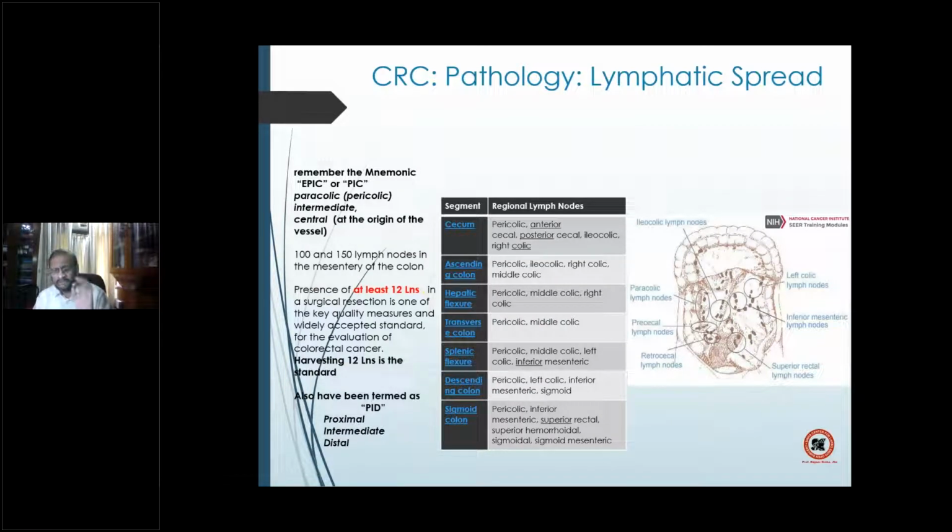This was also covered when we started the anatomy of the colon, but I'm going to repeat this here, because this becomes very, very important in the scenario of colonic cancer. I told you, just remember the 2 mnemonics, or rather 3 mnemonics: APC, PIC, or PID. I always try to remember with the APC. E basically means the epicolic, paracolic, intermediate, and central. Epicolic are found on the walls of the colon. The paracolic are these, intermediate are these, and central are those from where the vessels are arising. This is the area of the vessel, so these would be the central vessels. And depending on the site of the cancer, the appropriate draining lymph nodes would be involved.